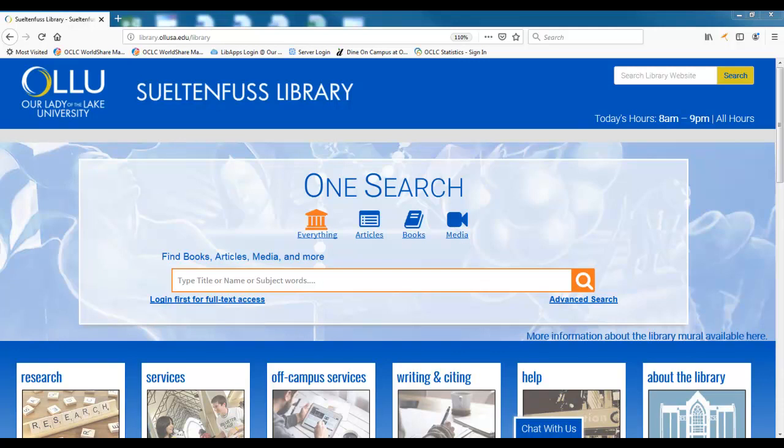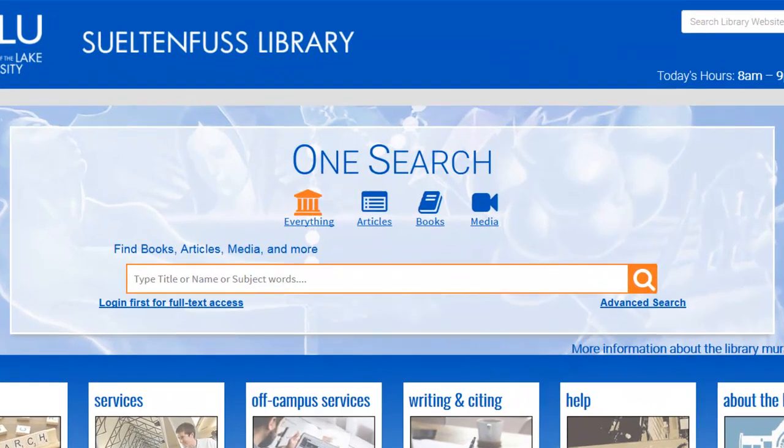Welcome to this very special introduction of Sueltenfuss Library's new search tool at Our Lady of the Lake University. To discover the library's books, articles, movies, and more, go to the library's homepage at library.ollusa.edu. One search allows you to search for the library's print and online collections. We will perform a sample search demonstrating how you can find reliable resources for your classes, as well as popular resources such as books and movies for your leisure.